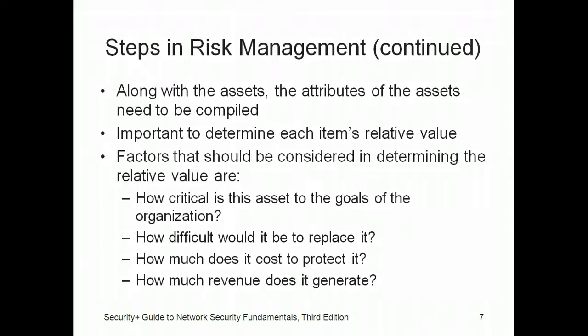So factors that should be considered in determining the value: how critical is that asset to the goal of the organization? How difficult would it be to replace that asset? And remember, what we're talking about here is not just people, but it is people as well. But it could be servers, switches, computers, hubs, iPads, iPhones, you name it, whatever devices you use, printers. How much does it cost to protect it? How much revenue does it generate?